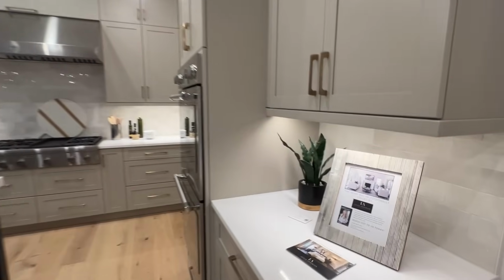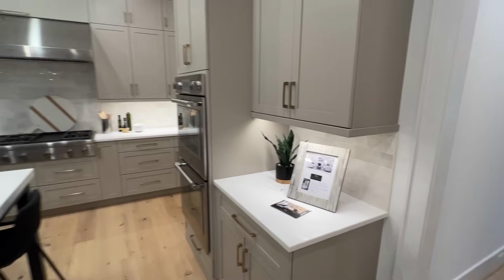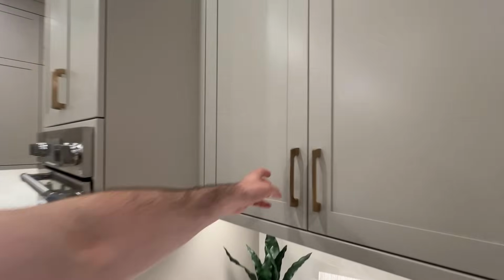And this was the stager, Leslie Anderson. So shout out to Leslie Anderson. I think she did a fantastic job with the staging. Also helps when you have a really nice house.